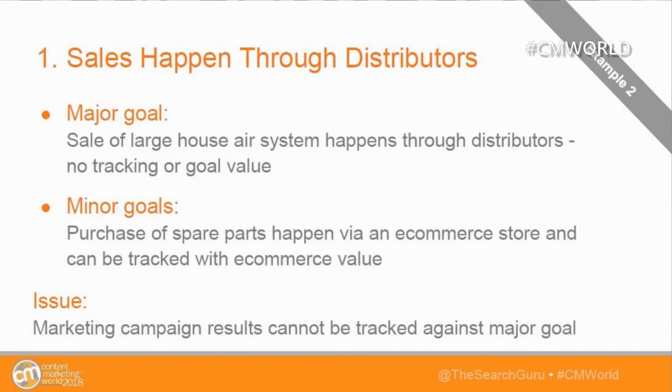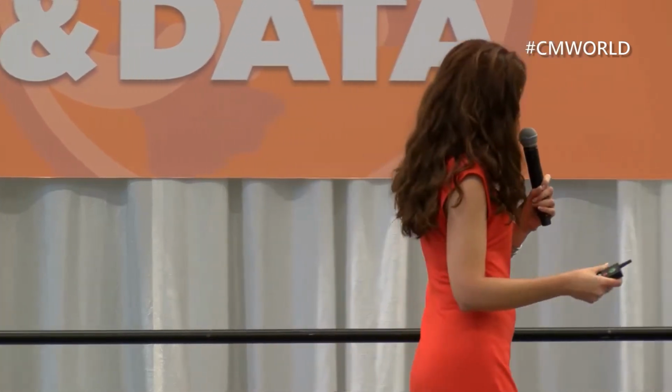Here's another example where sales happen through distribution. Their major goal was to sell a whole house system. They also had e-com on the site and sold spare parts. They were tracking the e-com because, let's face it, that's easier, right? B2C, e-com, yes, much easier. So they were tracking that, but not the major goal. So they couldn't compare and contrast. They couldn't give a big picture view to the execs or themselves. Yeah, just makes you want to weep.